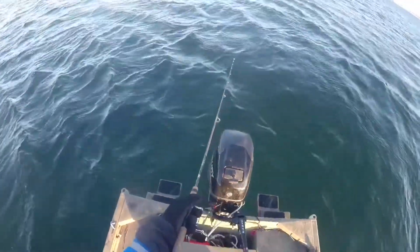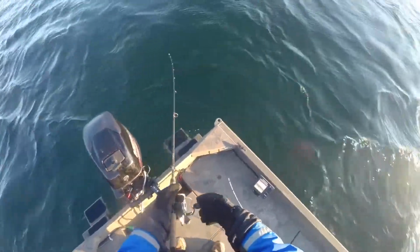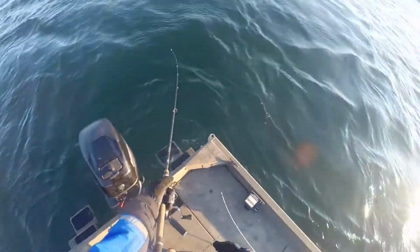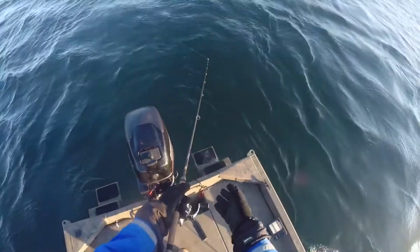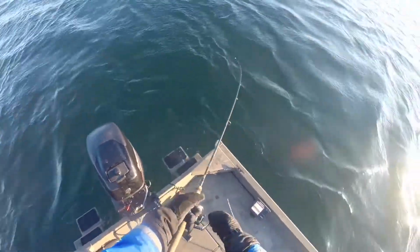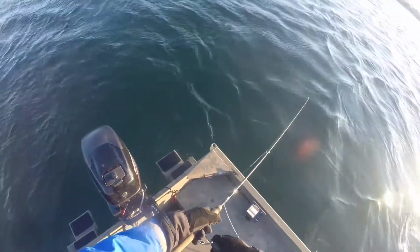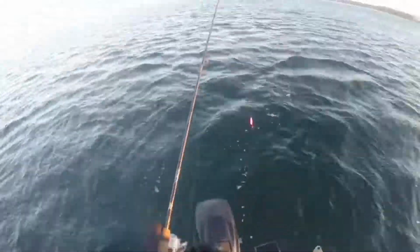Secret technique that is working oh so well for these Swedish pimples. Let it sink to the bottom. Slowly jerk it back, reel up the slack. Slowly jerk it back, reel up the slack. Coho just destroy it. Or, I mean, you can do some of this stuff. Works too. But mostly just long steady rips, reel up your slack, and a lot of the time they'll hit it right on the way back.